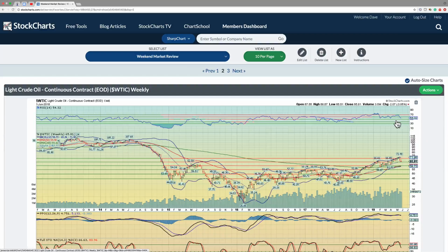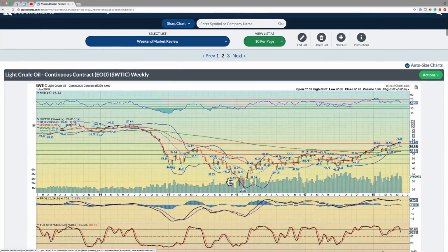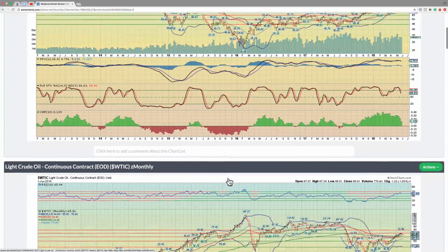On the weekly, that 50 RSI level will serve as very strong support, but it might not hit there until we hit that 55 level or around the 58 level, which coincides with that 50 and 200 EMA around 59.60. So some more downside in the oil sector, in my opinion.